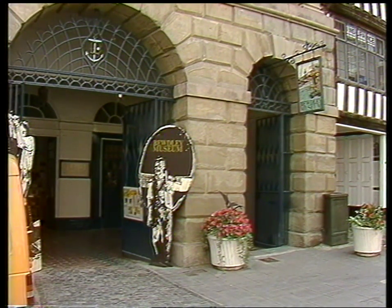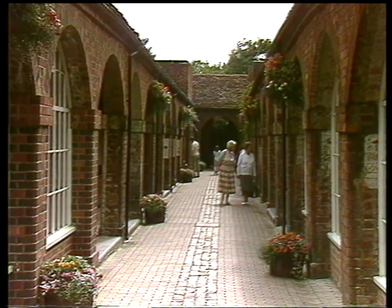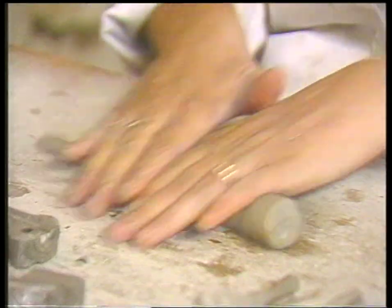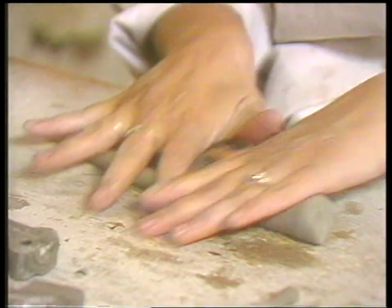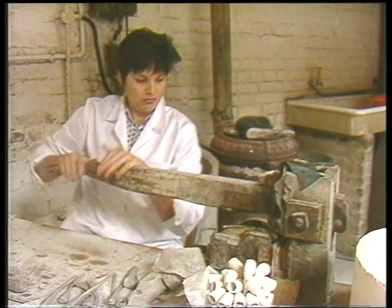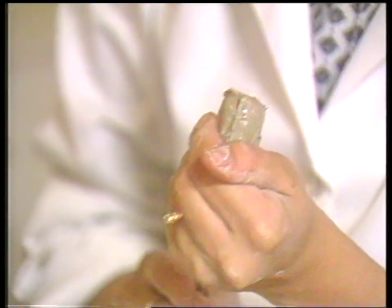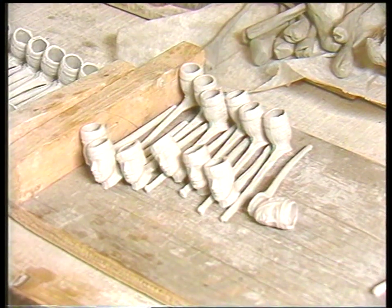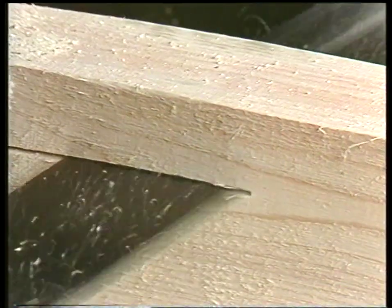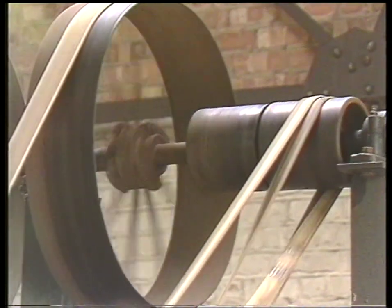There's a museum in the 18th century shambles where many traditional crafts are demonstrated. Back in the 1830s, the town boasted 5 separate rope makers. Clay pipes are shaped by hand, then moulded before being fired in the kiln. This unusual Victorian saw was originally steam-powered and was used by a local sawmill until 1984.